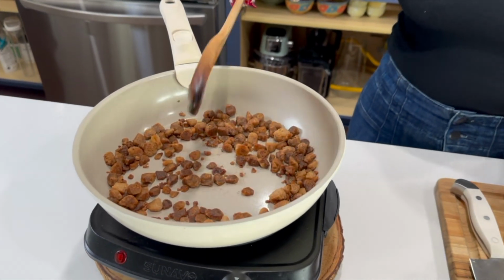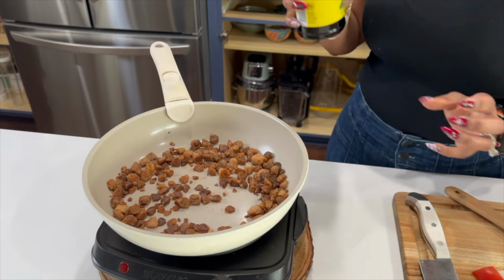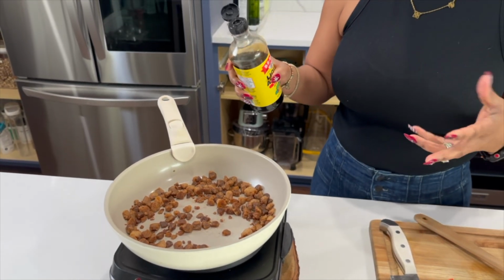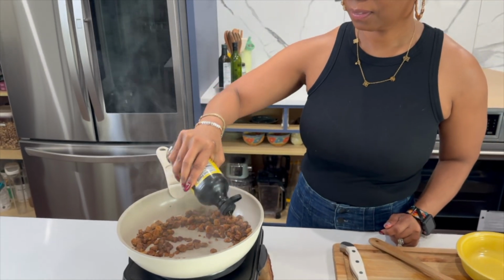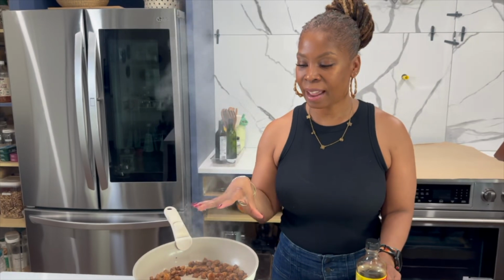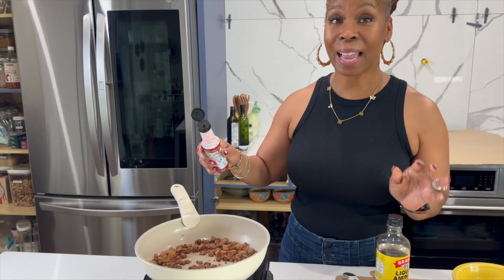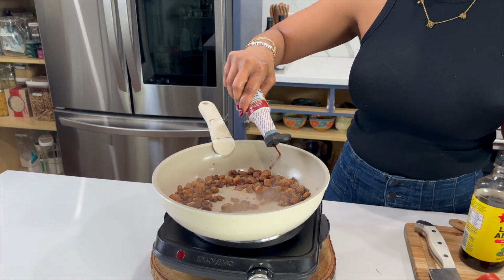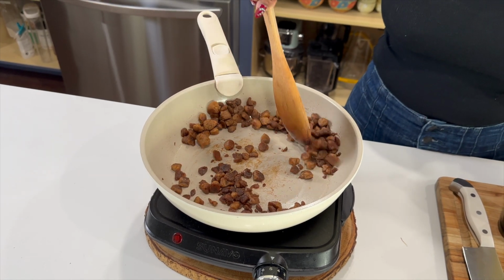We're gonna season it with some liquid salt, using liquid aminos. This is gonna give it a nice bacony type of saltiness. So we add enough, and keep in mind, this is pretty salty, but you wanna add enough so it's kind of like that bacony flavor. Then we're gonna add some liquid smoke, and that's what's gonna give it the smokiness. Allow it to dry out a little bit, probably just a minute or so.